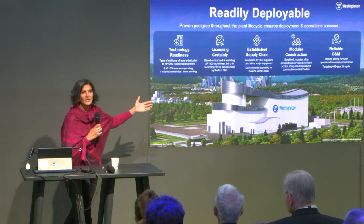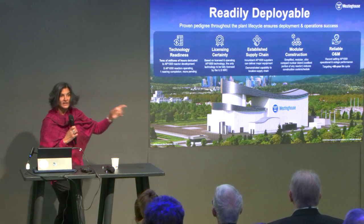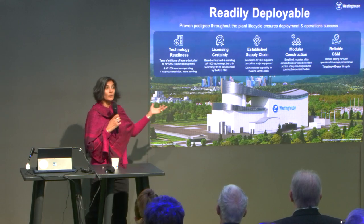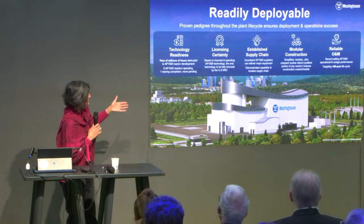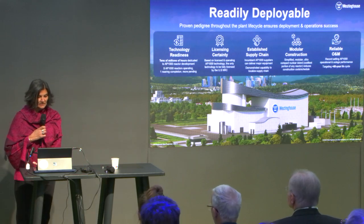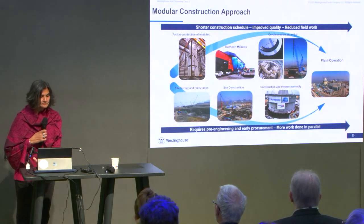The M stands for modular. Of course, we will have modular construction. I'll get into that on my next slide. And then we have reliable O&M. We've been in this business for many, many decades, so we will continue to leverage our O&M capabilities.